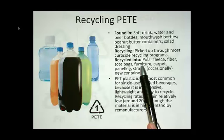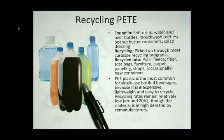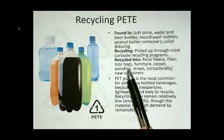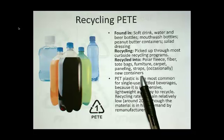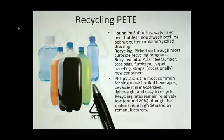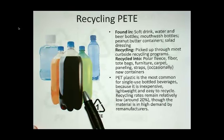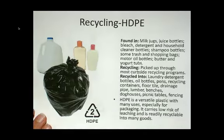Anyway, it's recycled into polar fleece. Fleece is very popular. A lot of clothing is made out of fleece. Tote bags, furniture, carpet, paneling, straps, sometimes into new containers even. It's the most common for single-use bottled beverages because it's inexpensive, it's lightweight, and it's easy to recycle. That's why it's used so much for these beverage containers. So that's what happens to PET when you recycle it.